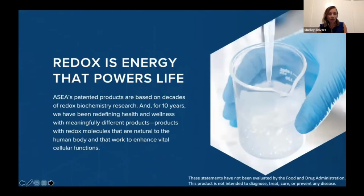First up, we want to talk a little bit about Redox and how it really is the power that drives ASEA. In a world flooded with skincare products, RENU 28 really does stand out compared to all the others. The science behind the innovative products is really redox signaling, and it's something that most people haven't even heard of, but it takes place in everyone's cells all the time. Redox signaling molecules are basically messengers that support healthy cellular rejuvenation.